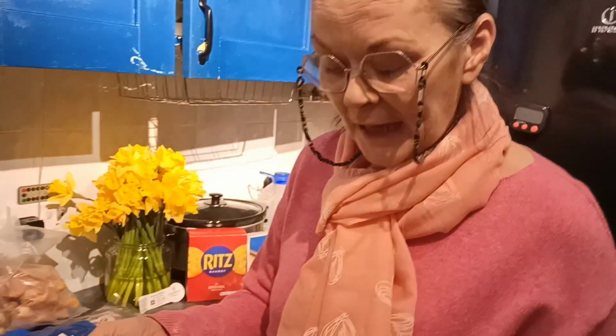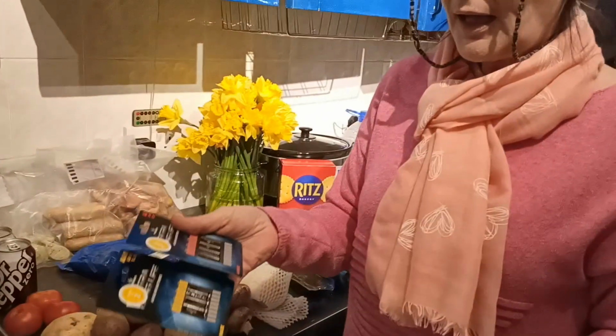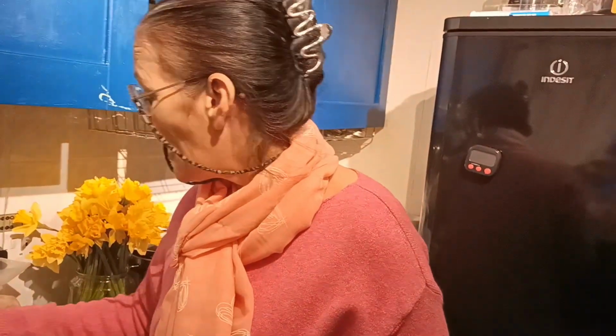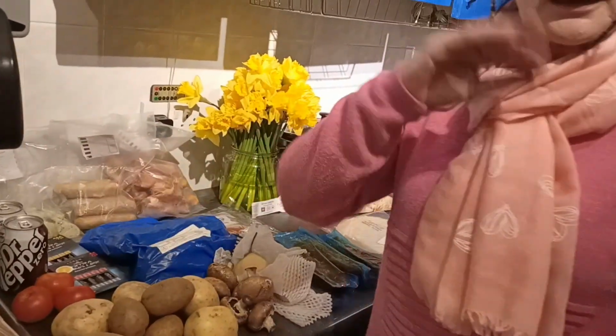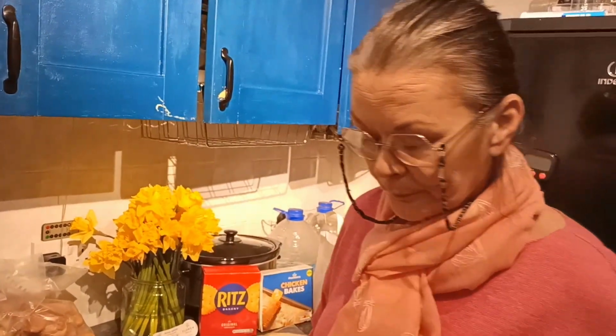So I've paid 84p per pack and they would have cost me £2.99 per pack. So it's cost £1.68 and they would have cost me £5.98. So big saving on batteries, and they are the extra long life ones. So we've got most eventualities covered with the batteries, so hopefully next time I can buy those again and we've got a supply in reserve.